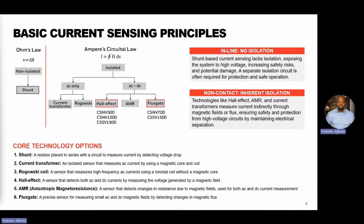So the six options have been outlined below. You have a shunt that uses a resistor placed in series with the current to measure the current by detecting voltage drop. You have current transformer, you have Rogowski coil, you have Hall effect, AMR, and flux gates.